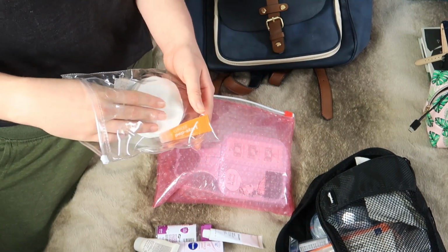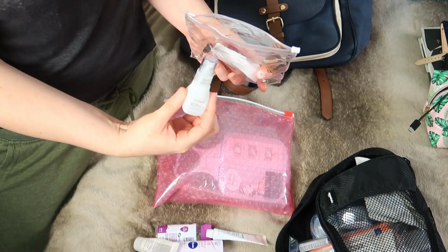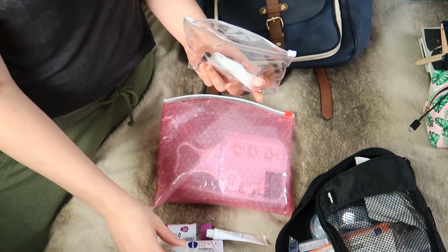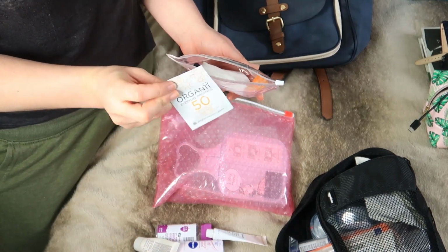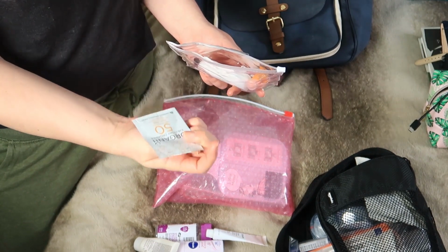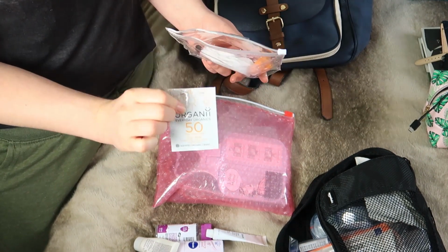I have some cotton pads there as well for the rose spray because I don't like spritzing it in front of everybody. I'll spray it on the cotton pads and wipe it on my face. I have a small sachet of the Organii Factor 50 sun cream. This is for my face before I get off of the plane.